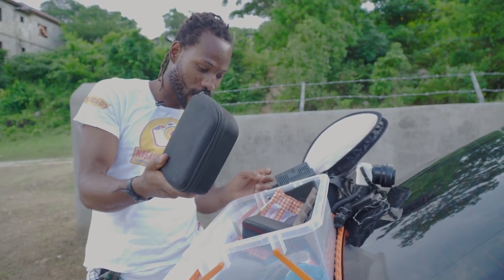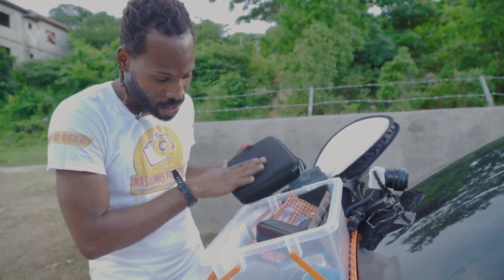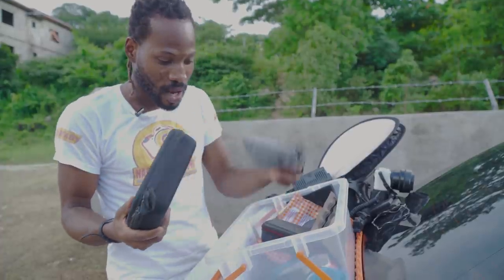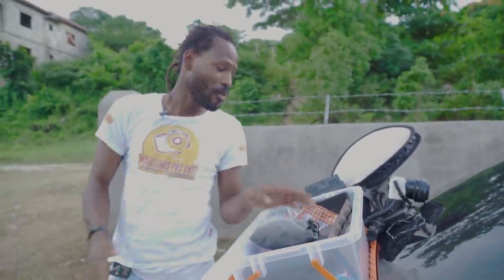We have a little drone with us as well. Yeah, man, these are the DJI Mavic here. And we have a GoPro as well. And we have some other little things, like an extra mic and everything. So, yeah, man, that's about it for the gear.